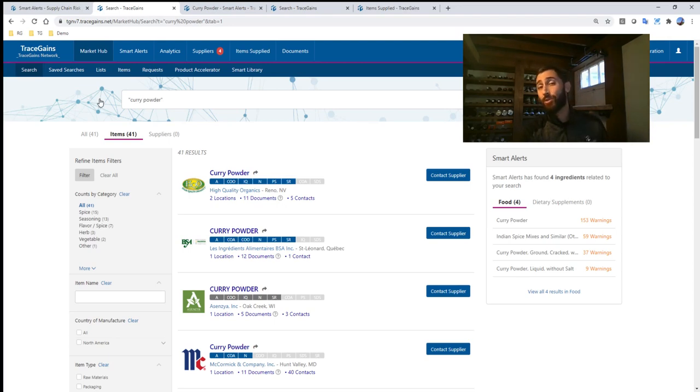If you need to be worried about sourcing it from a certain country, if there are particular regulatory statuses worth investigating. Now, if you've done a search recently, I suppose in the last 2 months or so, you may have seen this extra little box pop up on the right for Smart Alerts. Now, if you aren't a paying user of the module yet, you would just get a little teaser here saying we have an entry for curry powder that you might want to investigate for the 153 different warnings we've tabulated from our automatic system. Now, since I actually have full access to it, why don't we actually jump into this curry powder record and see what information would be there that could be useful at this stage of the sourcing process.